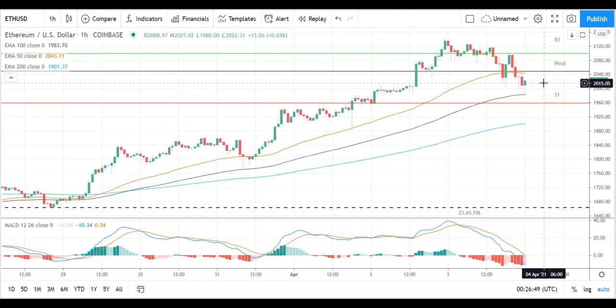Moving across to Ethereum against US dollar, it's a mixed start to the day. Going to need to see Ethereum move through the pivot at 2050 to take a run at the first major resistance level, sitting at 2099. Going to need to see support from the broader market for Ethereum to break back through 2050 levels. That pivot level will be key today.